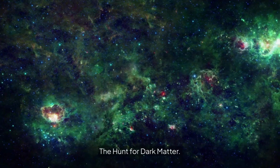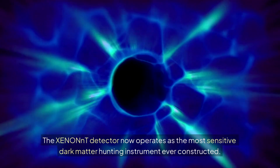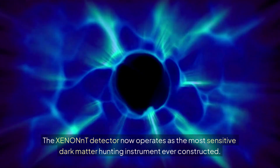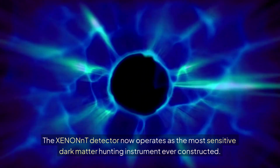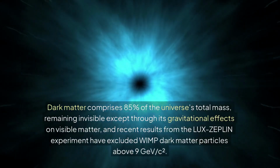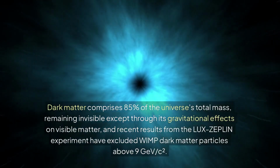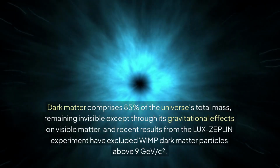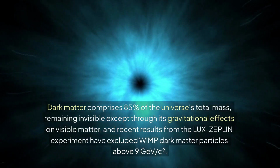The XENONnT detector now operates as the most sensitive dark matter hunting instrument ever constructed. Dark matter comprises 85% of the universe's total mass, remaining invisible except through its gravitational effects on visible matter, and recent results from the LUX-ZEPLIN experiment have excluded WIMP dark matter particles above 9 cc.